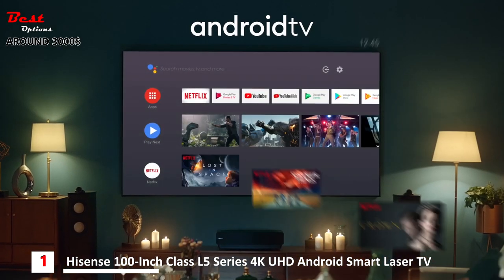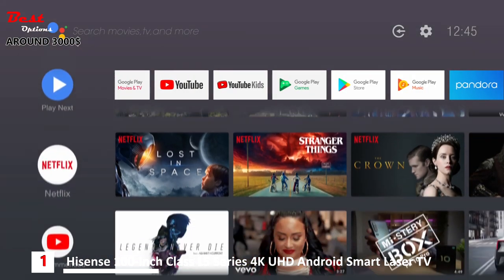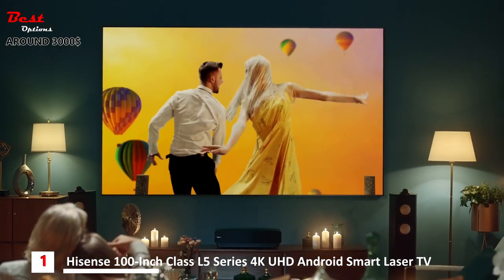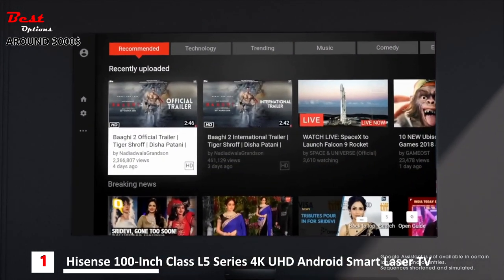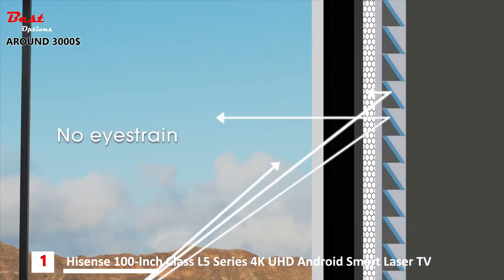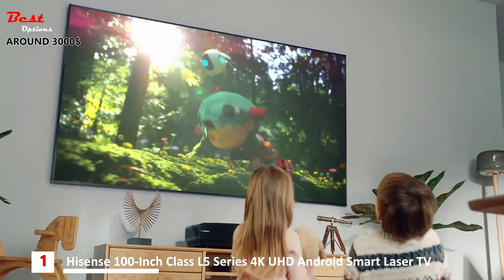100L5 is a real smart TV. More than 5,000 apps to bring your movies, shows, games, and more to the biggest screen in your home. Open YouTube. Opening YouTube. The image on the screen is reflected, which makes your eyes more comfortable, even after a long time watching.